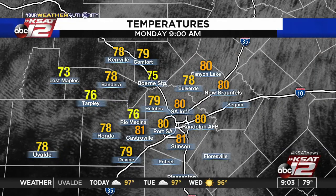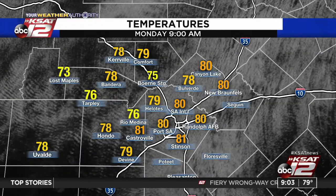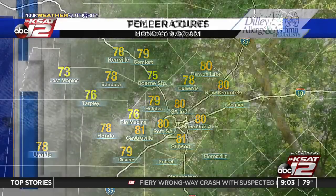You see the area that's in the 80s, Port San Antonio, the airport, up to New Braunfels and Canyon Lake. And then as you go west, you do see some clearing. Temperatures are in the 70s there. 78 in Bandera, 73 right now at Lost Maples.